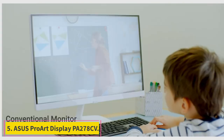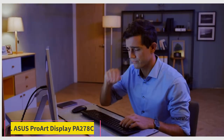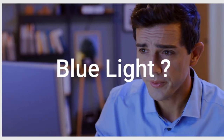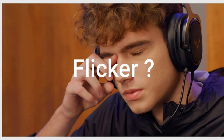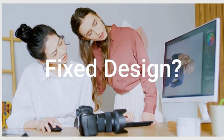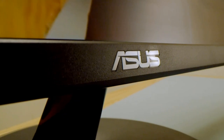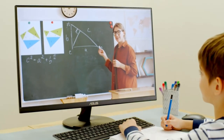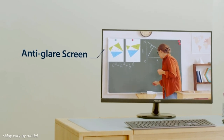Number 5. ASUS ProArt Display PA278CV. While low-cost USB-C monitors can be hard to find, you can get some with the same features as higher-end models. The ASUS ProArt Display PA278CV is a great office monitor that costs less than the Dell S2722QC. The main trade-off is that it has a lower 1440p resolution. This means that text isn't as sharp, but the overall text clarity is still decent.